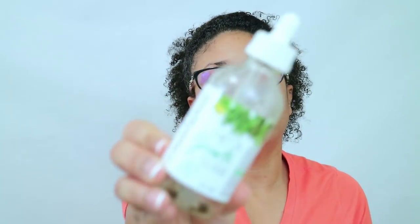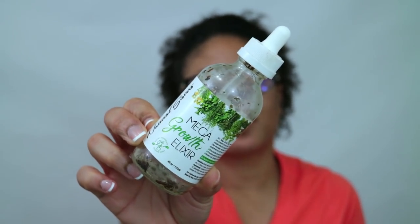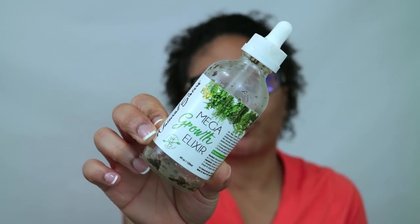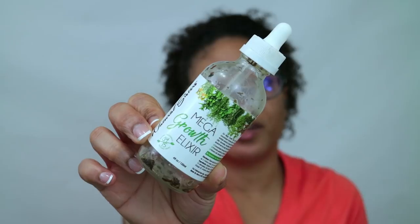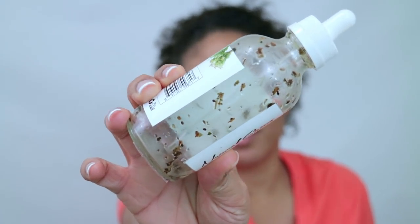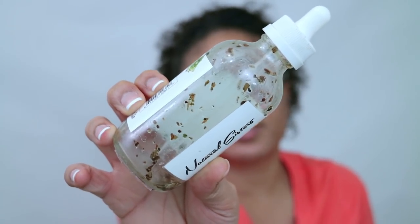So for my hair growth products, I have from Natural Sisters their Mega Growth Elixir. I have shown this product numerous times. I think y'all have seen it enough in my videos. But this is definitely a go-to oil that I really enjoy. It has all natural ingredients that stimulate and promote hair growth. This product has 34 natural ingredients and 15 organic herbs, and you can see all the herbs that were left over in the bottle once I used it all. This is a really great scalp and hair oil. It's very lightweight and also very absorbent. So this is an oil that will always be a go-to for me.